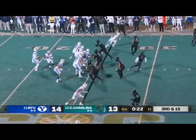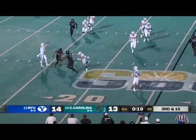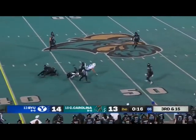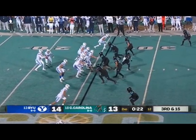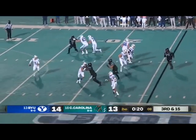Takes the snap, surveys the field, moves to the right. And again, we see that release. The back foot comes off the ground as he releases that ball. We'll take one more look at this. Rolls out right. He sees the defender coming. Fearless release.